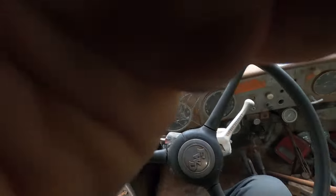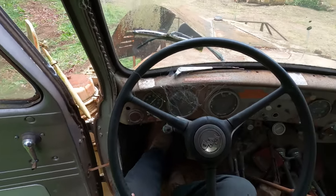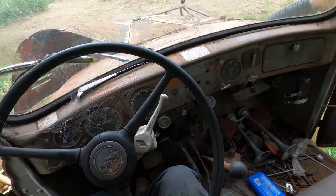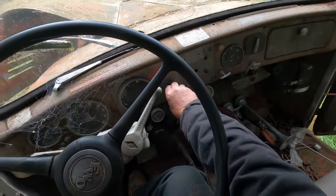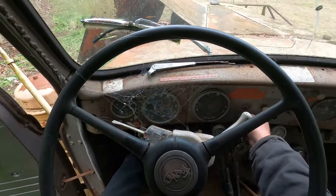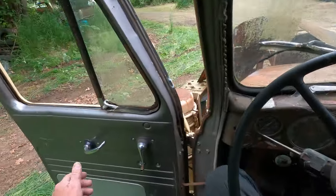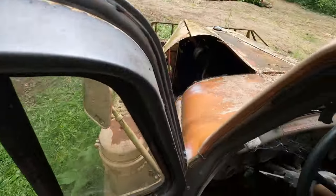Ooh. Why is the clutch feeling so weirdish? All right, in neutral? Yes. We are in neutral. Nothing. Nobody home there. Okay, so maybe that switch that I was playing with over at the batteries is in the wrong position.